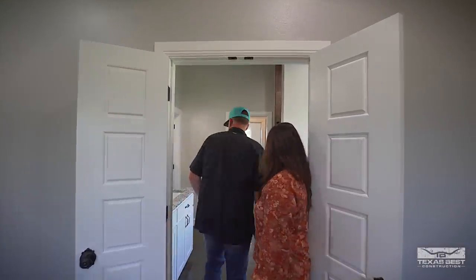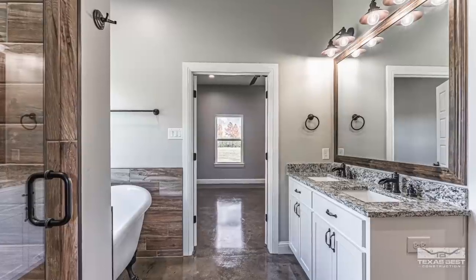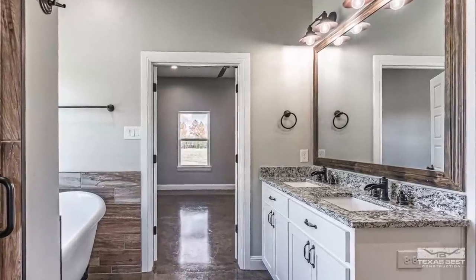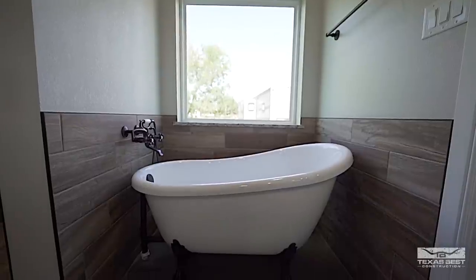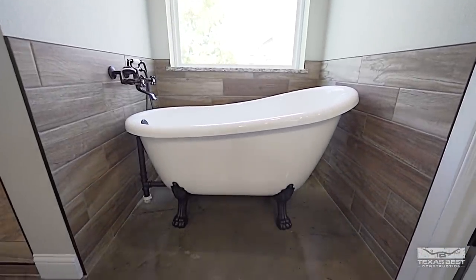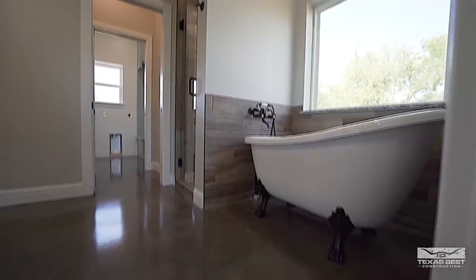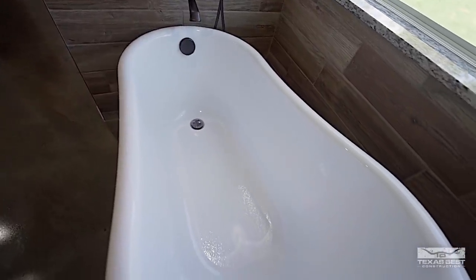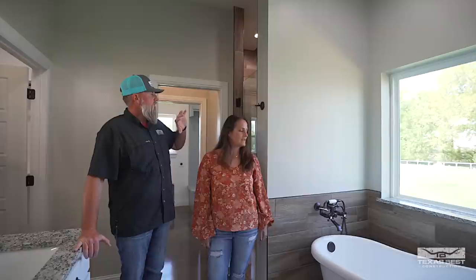So coming out of this room, we're going to the master, and we have the double doors here, moving into here. Double sink vanity here with the full trimmed, framed mirror. And off of this space we've got the master tub over here. It's a clawfoot tub, it's fancy. Fancy clawfoot. And with the backsplash, the tile surround, which matches in our master shower.